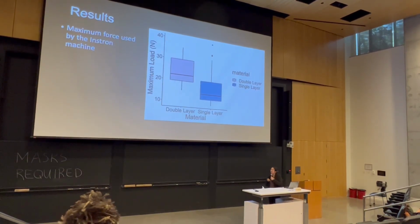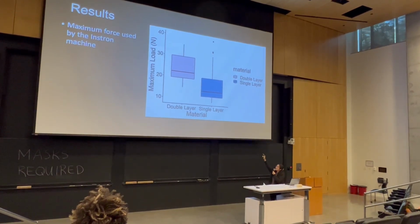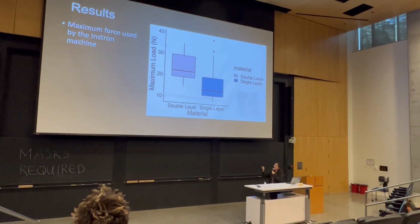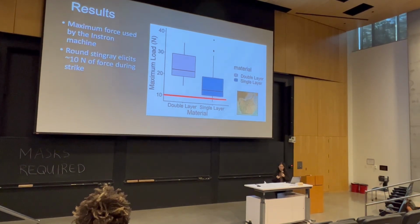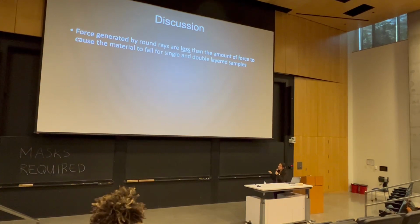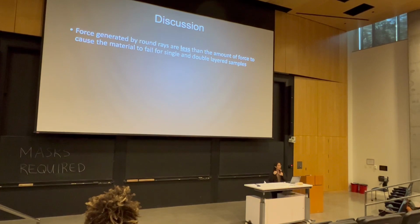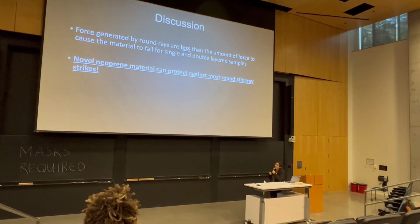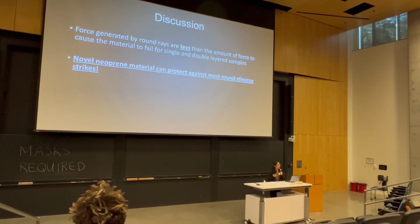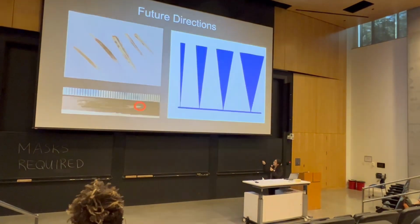We have a comparison once more of the maximum force used on both the double and single layered material. As a reminder, the round stingray elicits roughly 10 newtons of force during their strikes. So we see that the forces generated by round rays are less than the amount of force needed to cause the materials, both single and double layered, to fail. Along with this, we can conclude that the neoprene material design can protect against most stingray-related injuries.